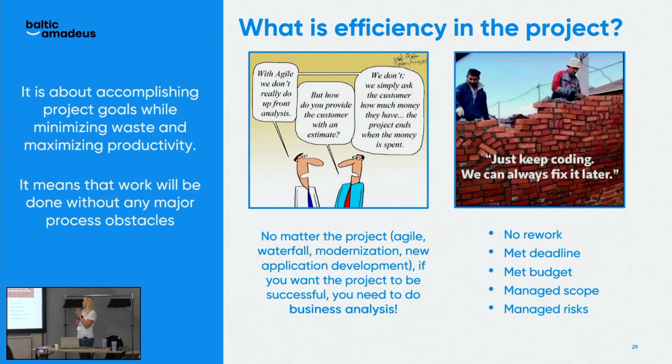So what is efficiency in a project? It's about accomplishing project goals while minimizing waste and maximizing productivity. And it means that work will be done without any major process obstacles if you did the preparation work and upfront work, and if you had a business analyst.